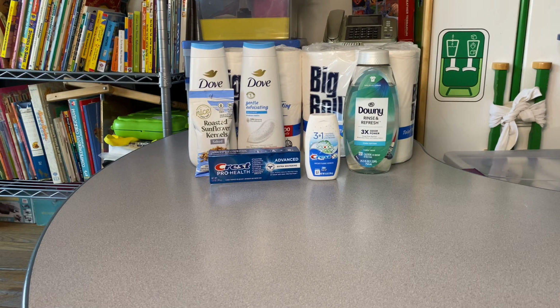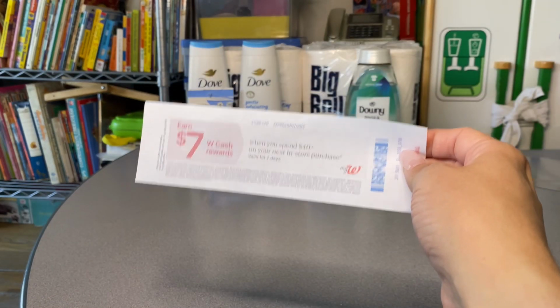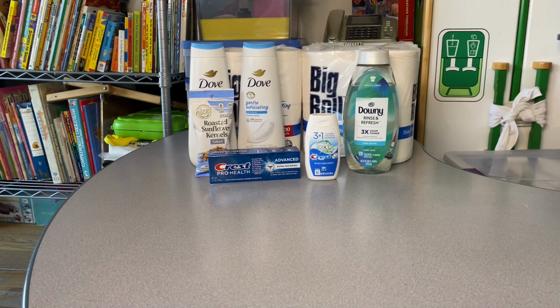This week at Walgreens, I did this transaction and it came out to almost no cost. So check it out. What I used today for this purchase was a paper coupon of $5. And then I used a digital perk or a booster of $7 that we all have in our accounts this week. So that was going to give me back already $12 before even getting started.